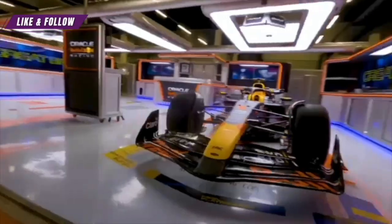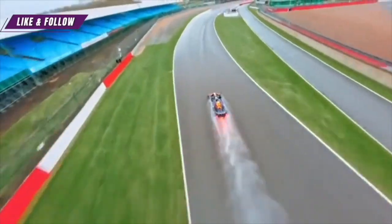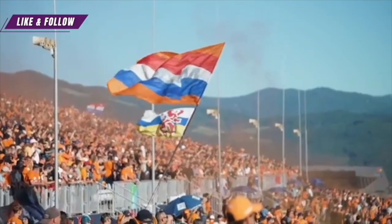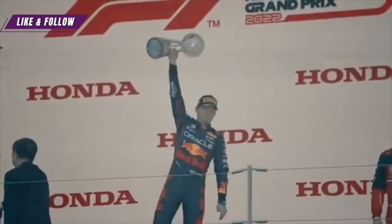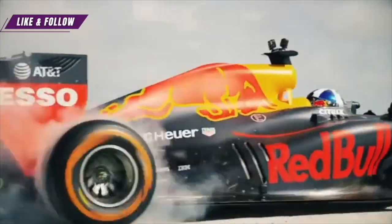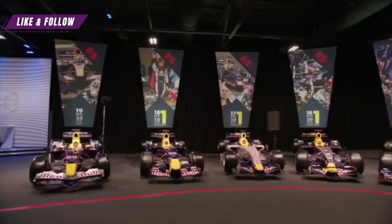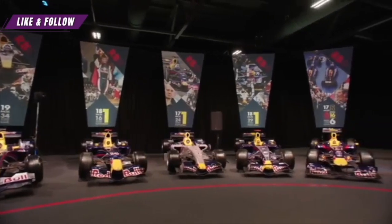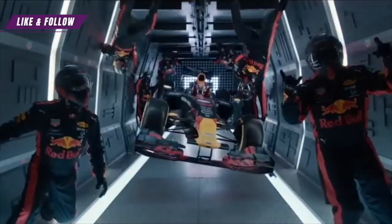So knowing all this, what kind of a challenge are we talking about for any driver who finds themselves in that second Red Bull seat trying to keep up with Verstappen? The F1 blog's discussion didn't sugarcoat it. Trying to match Verstappen's pace in that car right now, it's a monumental task for anyone. It's not just about jumping in and expecting to be on the same level. They emphasize the time, the adaptation required.